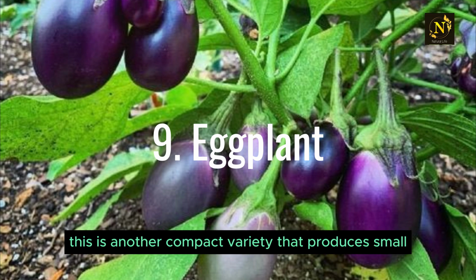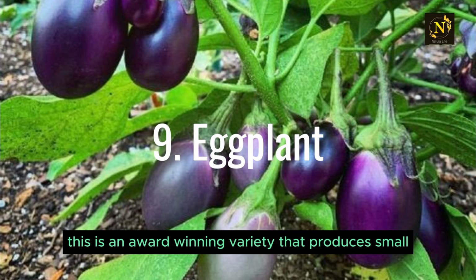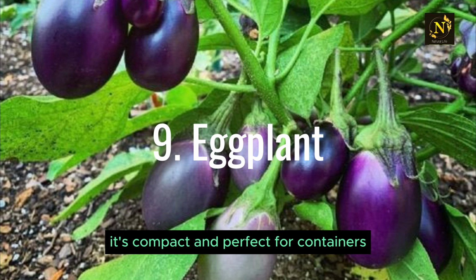Little Prince. This is another compact variety that produces small, 3 to 4 inch long, tasty eggplants. It's great for containers and small space gardens. Fairy Tale. This is an award-winning variety that produces small, elongated purple and white striped fruits. It's compact and perfect for containers.